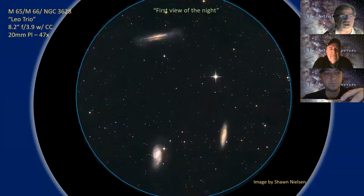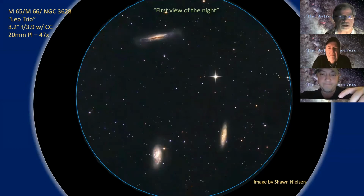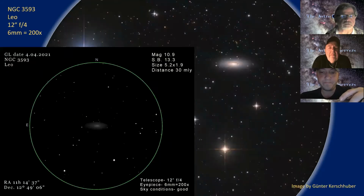My first view of the night, I like to go to some low power eyepiece and something familiar, just to test the night. Of course Rob was with me, and it wasn't as transparent early on as some of those nights we had back in March. But it got better as the night went on. It was pretty neat to put the Leo trio in the 8.2 with a 20mm Plössl, which was like 47 power, and get a nice view of the Leo trio. So that was my first view of the night.